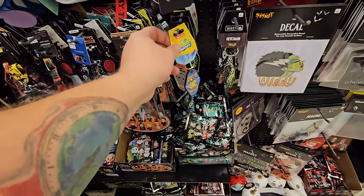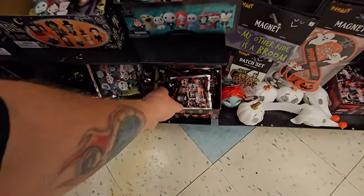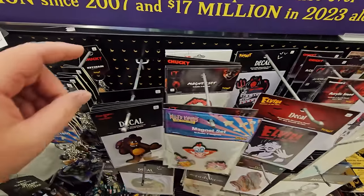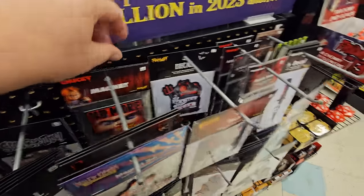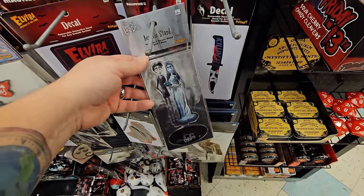All right, I do see a Camp Crystal Lake key fob sticking out here, and we have some mystery bag clips here. If you look close, you can see there's actually a Jason in there. We got all kinds of magnets and decals here. Scooby-Doo, Five Nights at Freddy's, Killer Clowns. We got Pennywise there, Chucky. I don't see any Jason though, although we do have this cool Corpse Bride one.